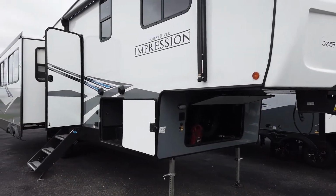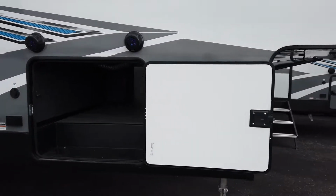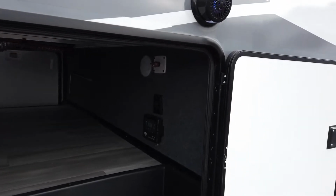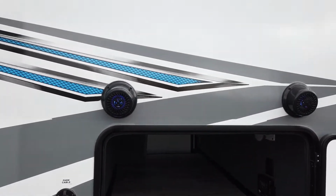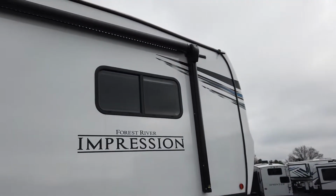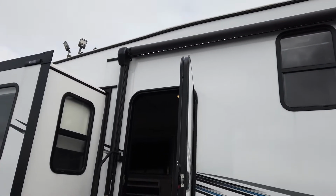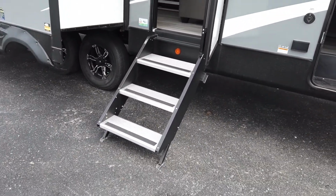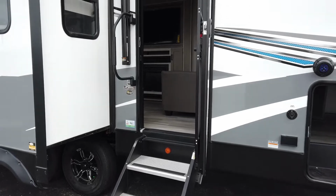Has a tremendous amount of outside storage in what we call the basement, underbelly storage, if you will. This model has outside speakers, features a power awning with LED lights. It has the 3-step solid step, folds up inside the doorway for convenient towing.